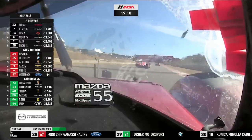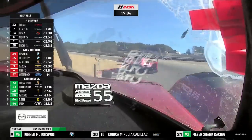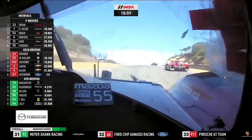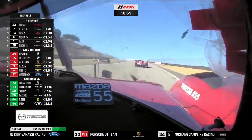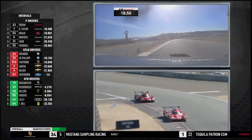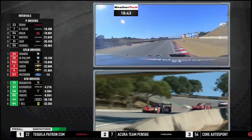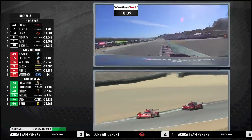Pipo Durrani is 20 seconds up the road. There is an ESM car right in front of them. That isn't the leader. Meantime, Harry Tinknell fighting back as well. Yeah, that's Felipe Nasr right ahead of him there. Yeah, and that is the battle for fifth and sixth. Correct. Wow, this is heating up. This is heating up. No worries on fuel for any of the prototypes.